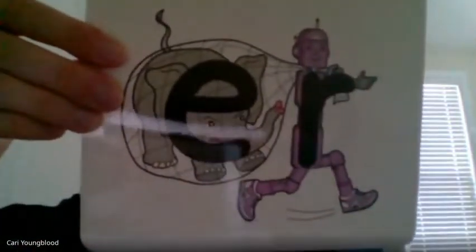All right, guys, so we talked the past couple weeks about some vowel stealing robots. And most recently, we talked about Irving and Urgent. And we talked about how those two are brothers and they make the same sound in words. What sound do they make? Very good. Well, today you are going to meet this friend.